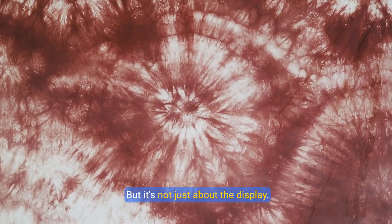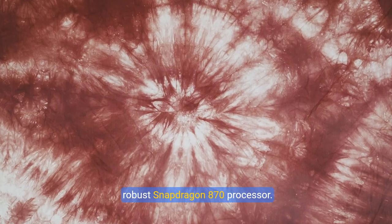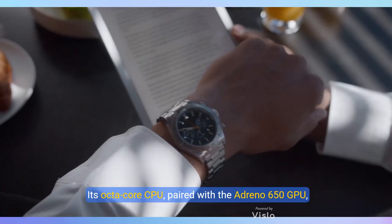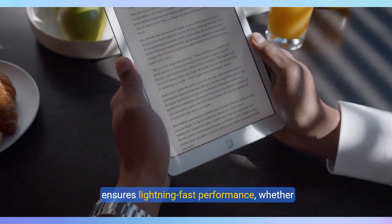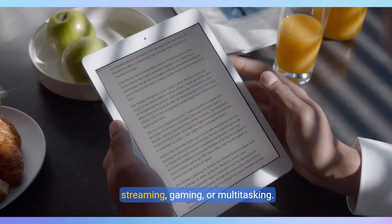But it's not just about the display. Under the hood, the Xiaomi Pad 6 is powered by the robust Snapdragon 870 processor. Its Octa-core CPU, paired with the Adreno 650 GPU, ensures lightning-fast performance, whether streaming, gaming, or multitasking.